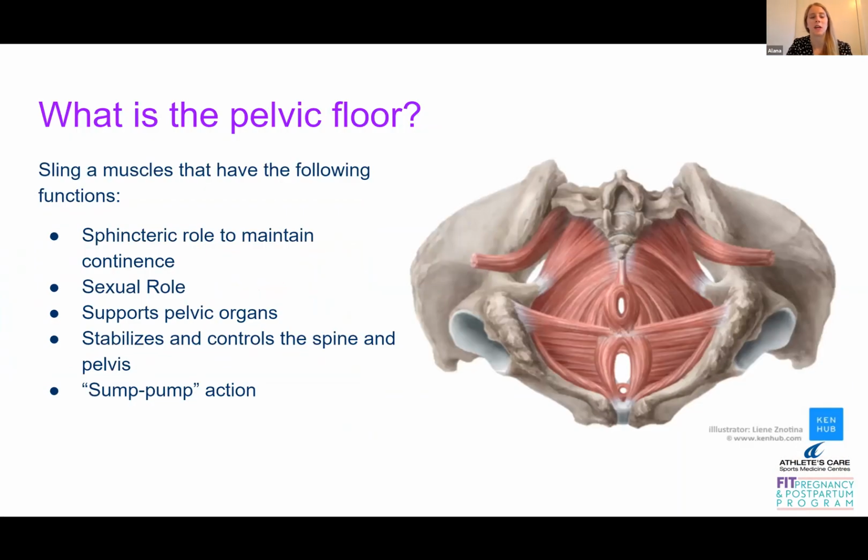So before we get into types of pelvic floor training in pregnancy, I actually want to just talk a little bit about what the pelvic floor is and what it does. Because pelvic floor, it's thrown around a lot out there, but a lot of people don't really know what it is or what it does. So the pelvic floor is a sling of muscles. There's tons of muscles around the pelvis, and they all have several important functions.